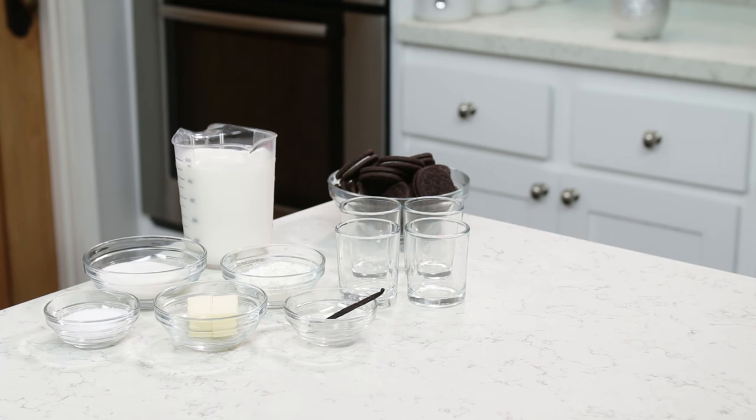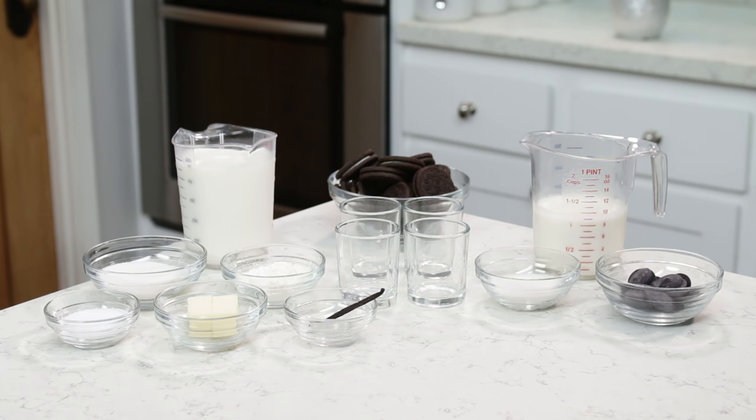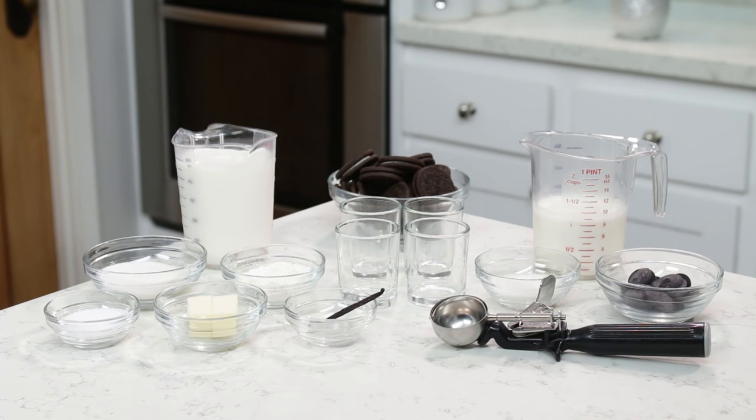Then for the whipped cream, you will need 1 cup of heavy whipping cream and 2 tablespoons of sugar. You'll also need some black candy melts and a 1-ounce ice cream scoop.